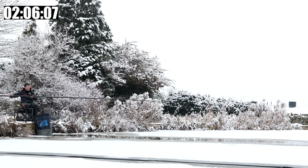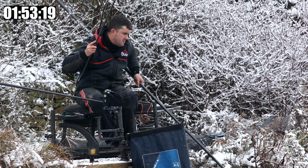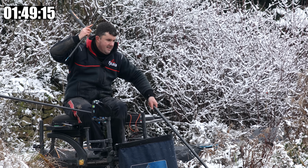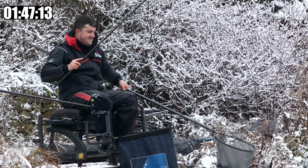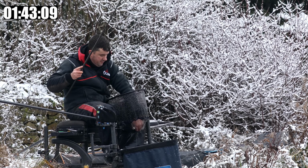A bit over-eager then with the catapulting. Not that it matters. Fish number three is on. Fish number three, yeah. What's this? Feels a bit different. Oh, it's not different. It's another dog roach. Come here. Yes. Come on, we've got to still be on for a fish a minute.